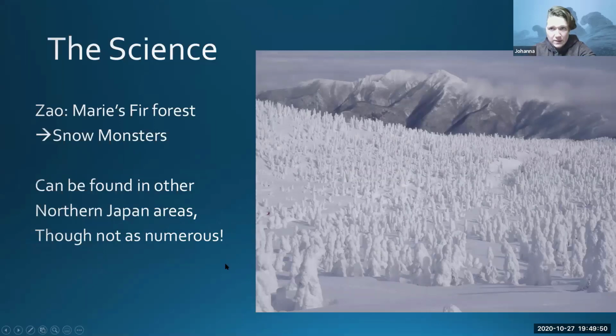Now, I just explained that you get a lot of snow in Japan, it's humid anywhere in Japan, and you have a lot of wind anywhere in Japan. So why Zao? Well, the answer is Zao has the perfect trees to which, when those shrimp tails are forming, they attach perfectly to this fir, and they form the snow forest, the monster, because of their shape that's already kind of skinny and tall. So that explains why Zao is the only place you can find the snow monsters.